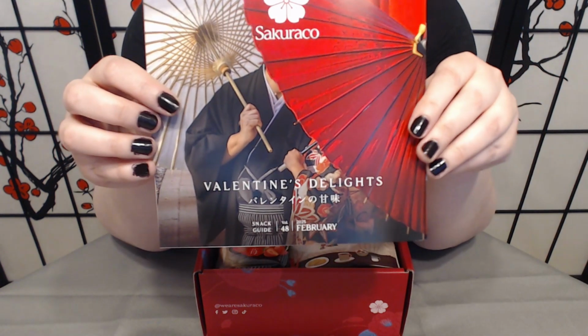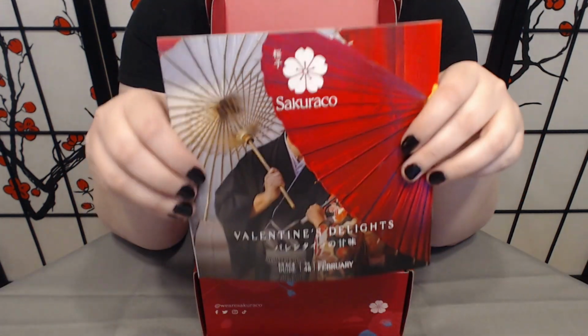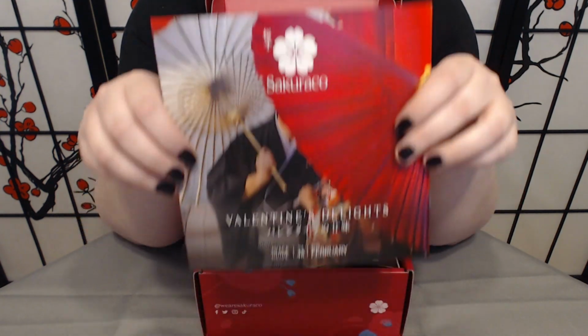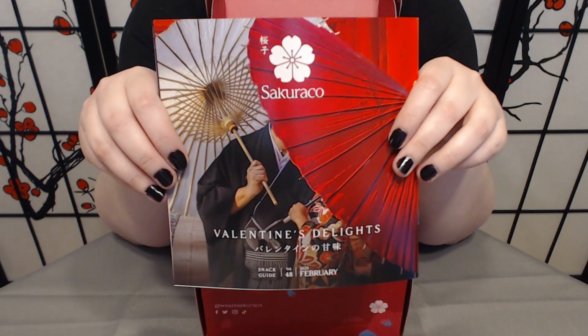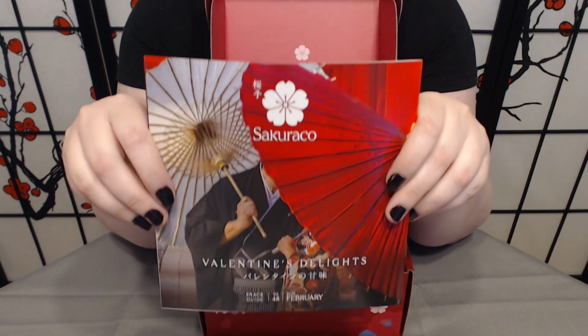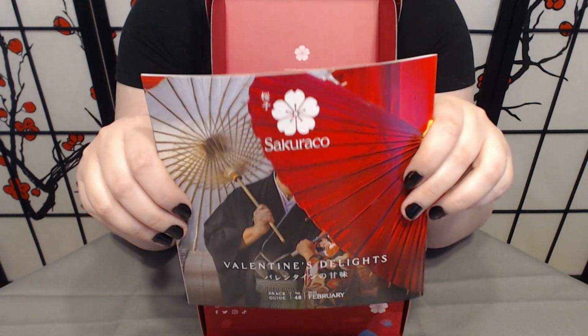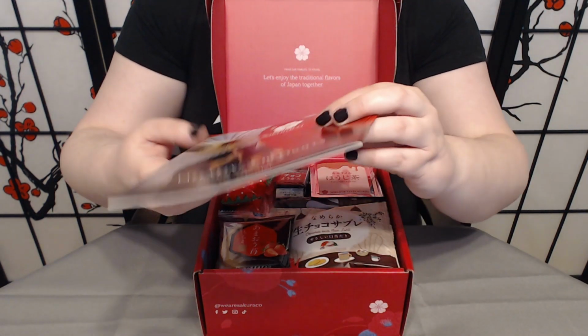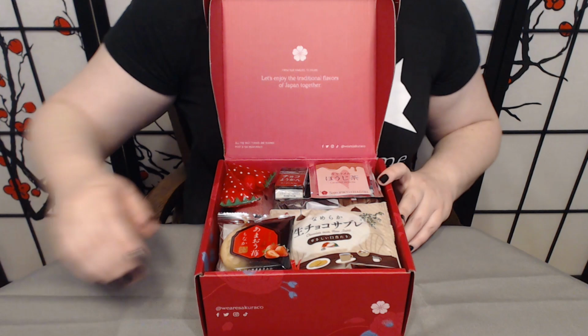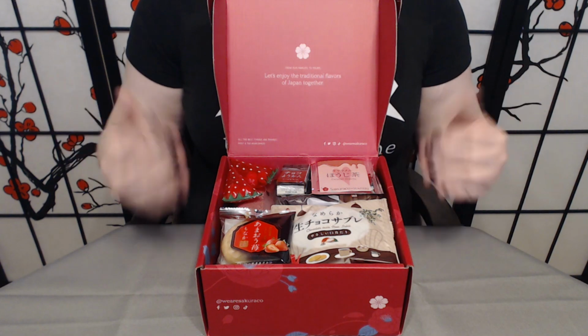And here we have our culture guide. This month's theme is Valentine's Delights. I'm going to set this aside, but as always, if you do decide to get one of these boxes, I highly recommend holding on to these. There's a lot of good information on, not just the snacks, but also the different makers and some cultural stuff. These things are a wealth of knowledge. I actually save them all. They're really pretty handy. I appreciate them. But for today, we're going off the custom sheet, just because it is so much easier since we have everything on one page.